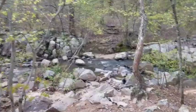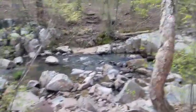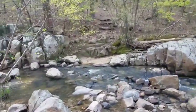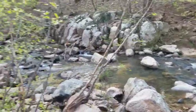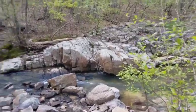Alright, we're coming up to the first creek crossing. There's two decent sized creek crossings that you have to make on the Whispering Pines Trail, and this is the first one. The water's down pretty low today, so it won't be too bad. The other one's just a little bit wider. I don't think it's quite as deep.